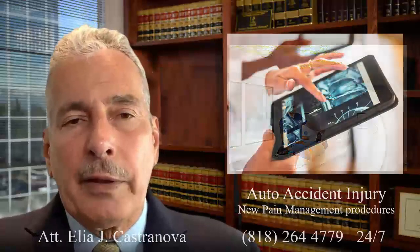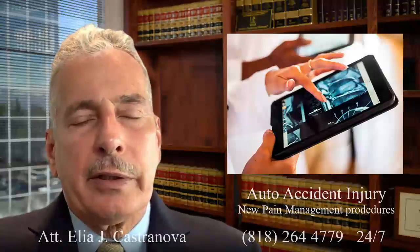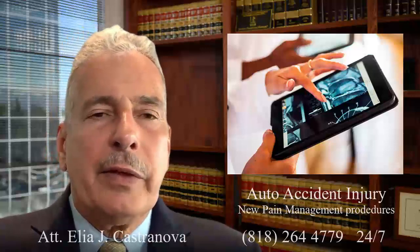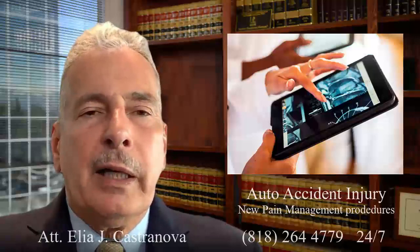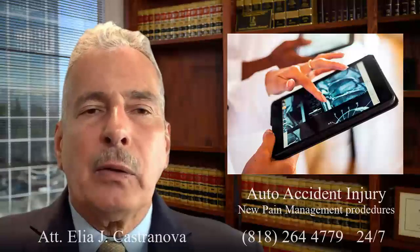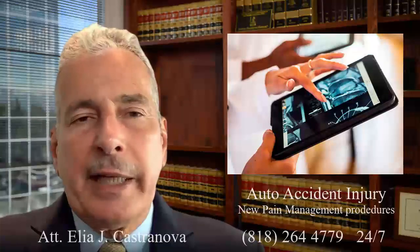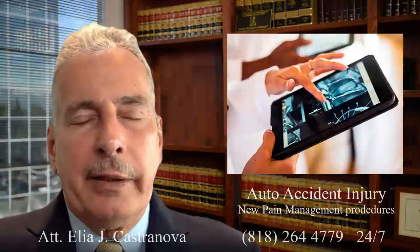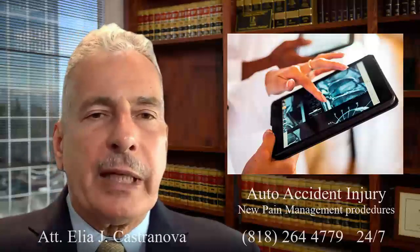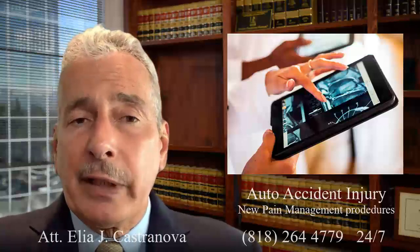So my office's duty, and I think every injury attorney's duty, is to find these diagnostic tests that can be performed that can find out where the pain is coming from. Because if we can't diagnose where the pain is coming from, we cannot send the client to get the kind of treatment they need to get back to where they were before the accident. And we are doing that. We do it for every client.